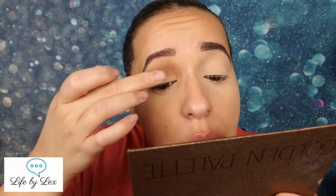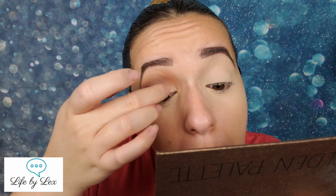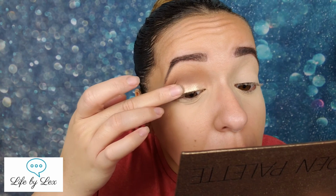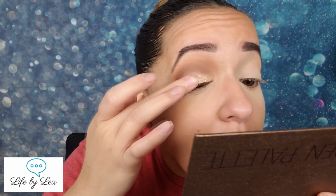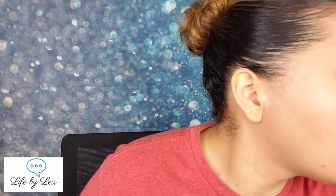So for the lid, I normally just do a 3-step neutral eye look, light color, dark color. Let's get that glittery shade on the lid. So I'm going to go into this top beige shade here, use my finger, and apply it to the lid. It's darker than I wanted it. Let's dive into the single shadows I have over here. All right, so this is more what I wanted.